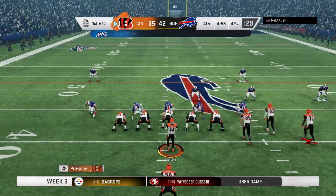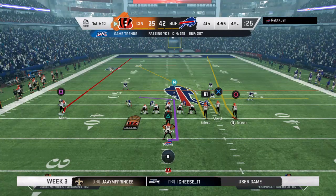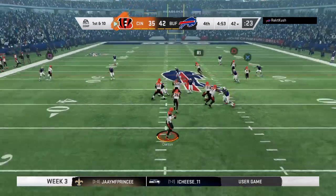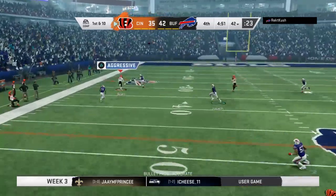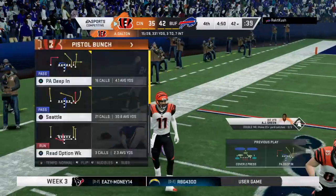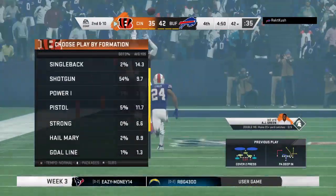Andy Dalton now, a perfect 8 for 8 to start the second half. Not bad. 1st and 10. Off the play fake to Mixon. This is Dalton going deep here for Allen. And that'll wind up incomplete. Trying to give his man room to run under it, but it's second down.